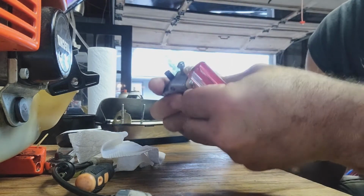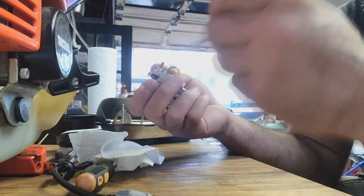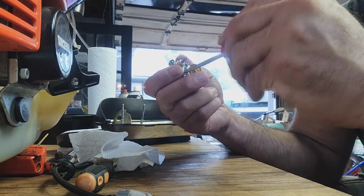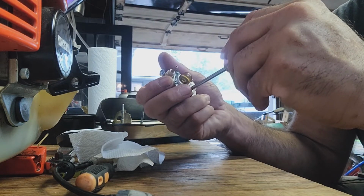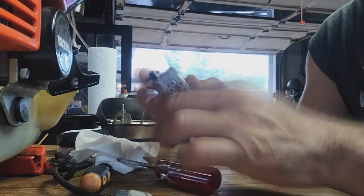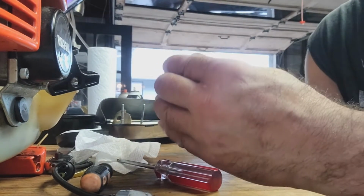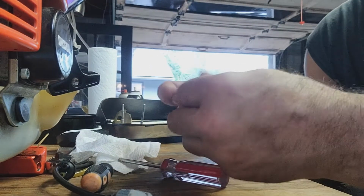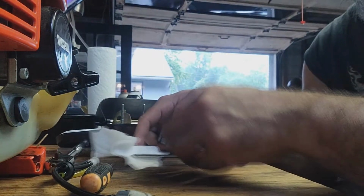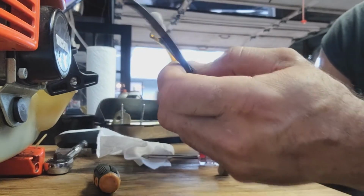We'll just put this together and see if we can resolve the issue. Alright, so we got everything together, and we'll start putting everything back on the machine.